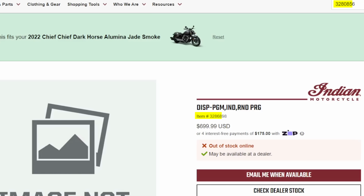So I took that part number later on, after the order was already made and I'm waiting on the Ride Command, and I put it into Indian's site, and come to find out, there's two different part numbers. So the part number on Indian's site didn't match the one that was on the dealer. When you put the part number I got from the dealer into Indian's site, it says out of stock online. So they changed the part number and never updated the website. So why is this important? I've already been waiting for the Ride Command 2.5, maybe 3 months at this point. Well, if you put that part number into Indian's site, it gives you this thing called the dealer locator, and it lets you know whether or not a dealer has the part.